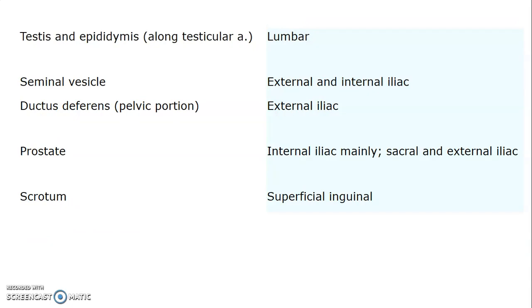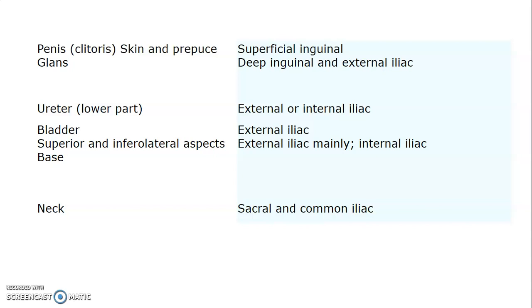The testis and the epididymis drain to the lumbar lymph nodes, while the seminal vesicles and ductus deferens drain into external iliac nodes. The prostate drains into the internal iliac lymph nodes mainly, and also to sacral and external iliac nodes. The scrotum, however, drains into the superficial inguinal lymph nodes. The penis and the skin with the prepuce drain to the superficial inguinal nodes, but the glans penis and clitoris will drain to the deep inguinal nodes, which are called the Cloquet nodes.